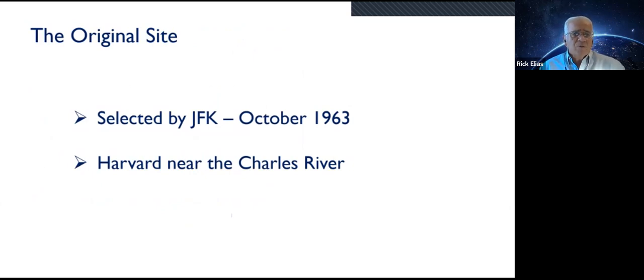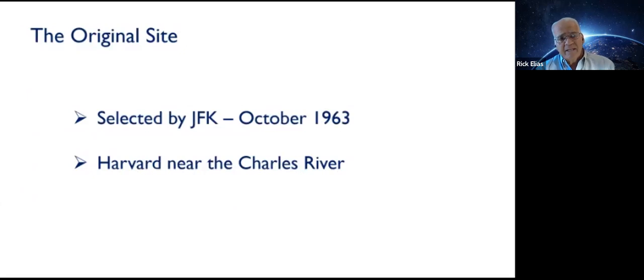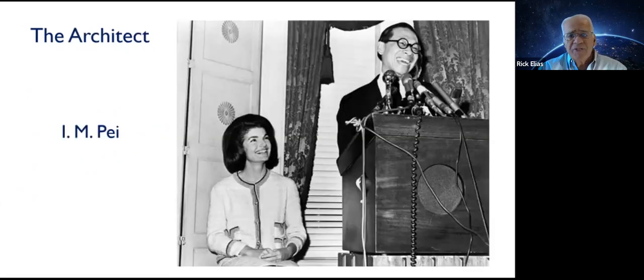Now, the original site of the library was selected by JFK himself, only a month before he was assassinated. He was at the Harvard campus, and he picked a spot near Harvard along the Charles River. After his death, Mrs. Kennedy interviewed a lot of well-known architects about building the library. You can imagine it would be a very prestigious assignment for any designer, and many of the famous architects of the day expressed interest. But she ended up picking someone who was relatively young and somewhat unknown at the time.